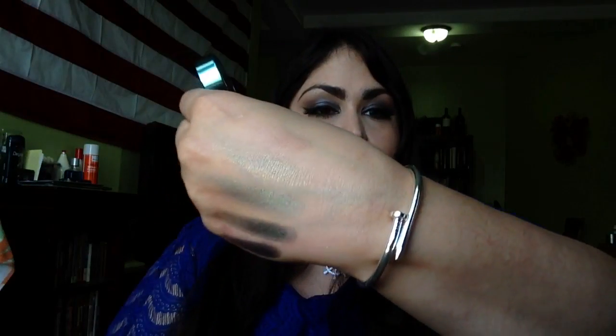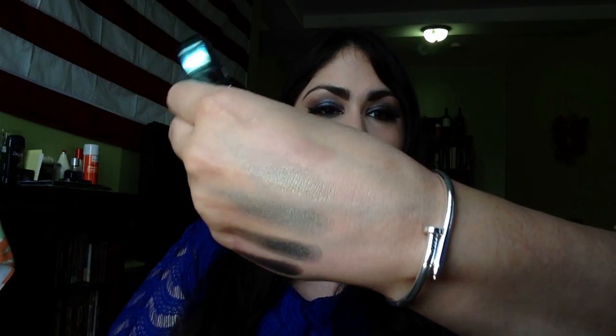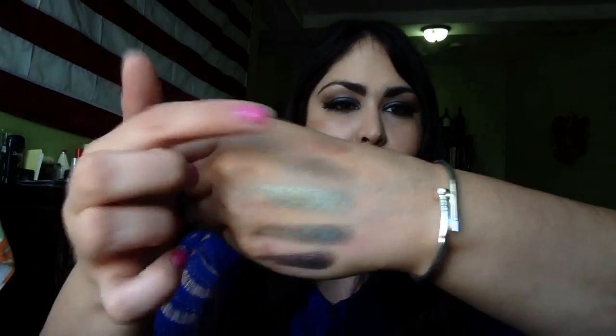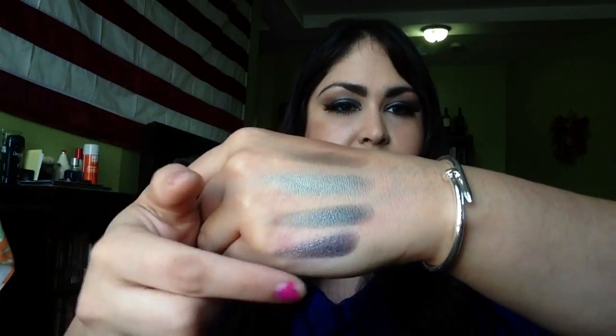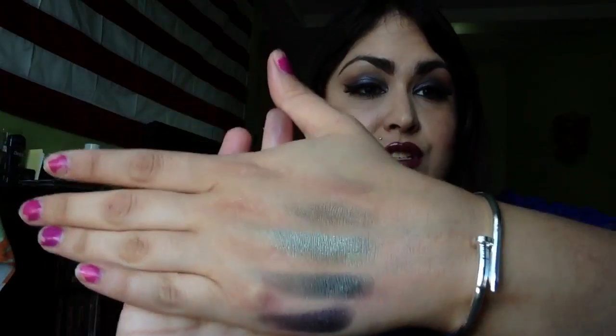Now what I loved about all of these shades is they all work really well together because they all have that dimension to them. So no matter which ones you paired, whether you paired these three together, this one and this one, all of them will go very well together. You can create full looks. It's just phenomenal. These are absolutely phenomenal. And I created two eye looks using all of these.